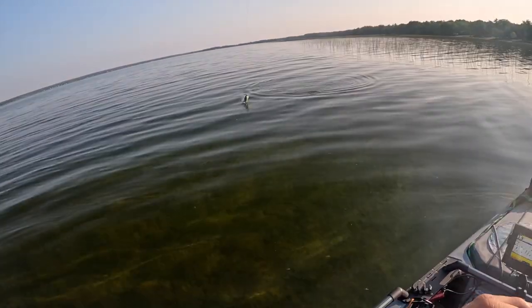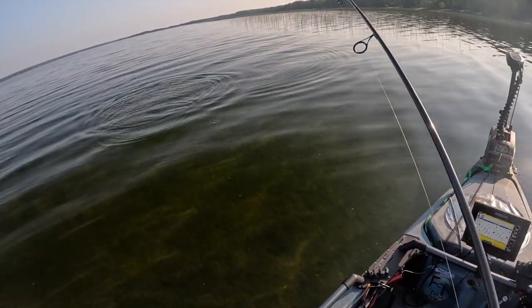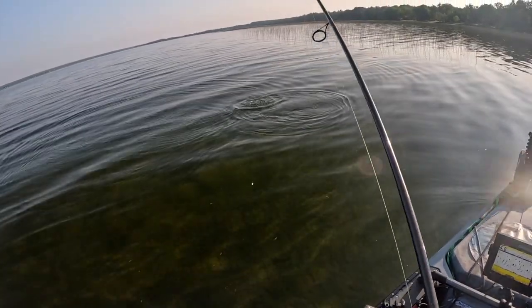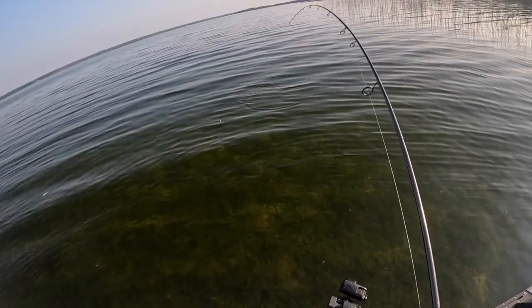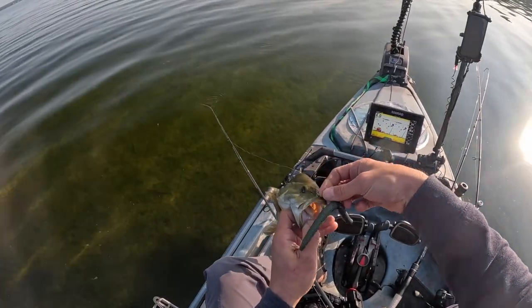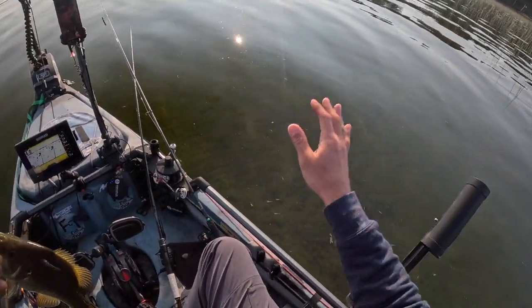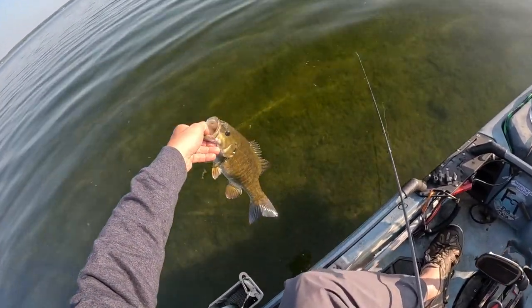Got him. And nice aerial jump there. That's so much fun. Oh yeah. Look at how clear this water is too. Come on in. And not a bad fish. This one on the roof of the mouth, nice hook set, nice healthy smallie on a beautiful calm day in Little Bay de Noc. Just loving it.